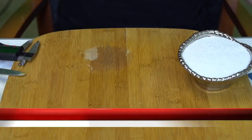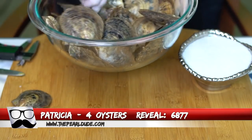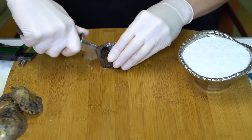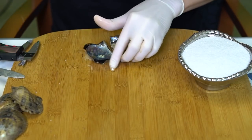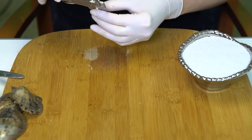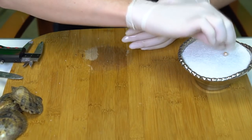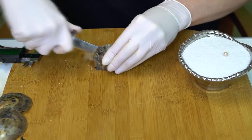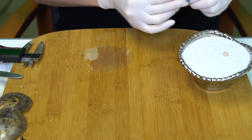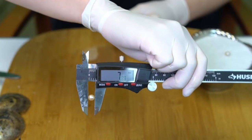All right, our next reveal is for Patricia, order 6877. We're going to open 4 oysters. All right, she's hoping for some colors. First one is kind of a creamy pink. It's 7.18. And a pretty big peach. Oh yeah, look at that, 7.88.